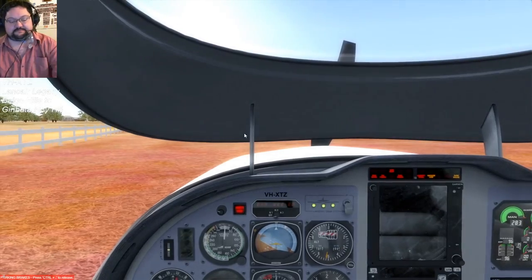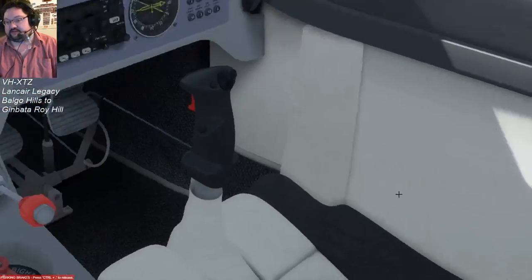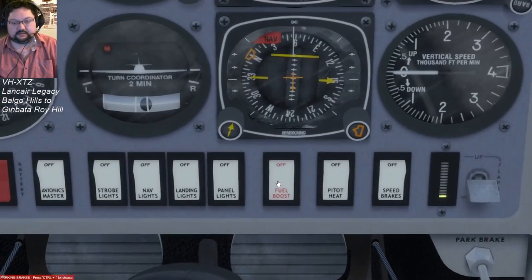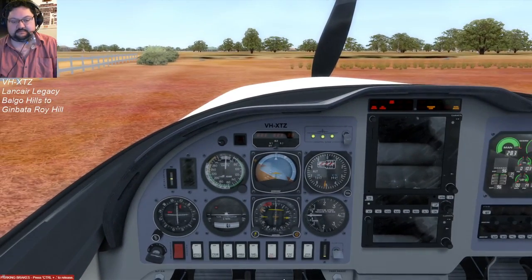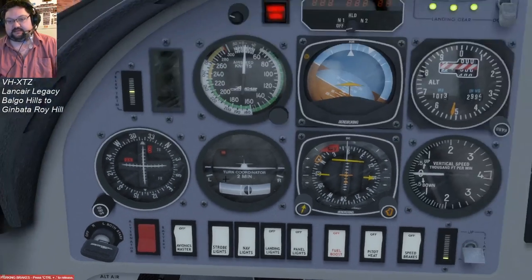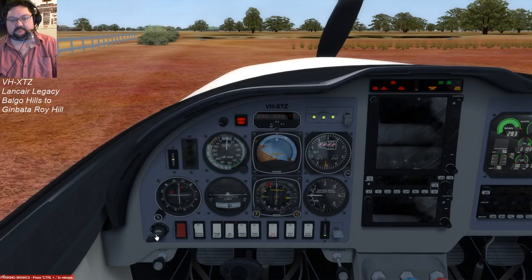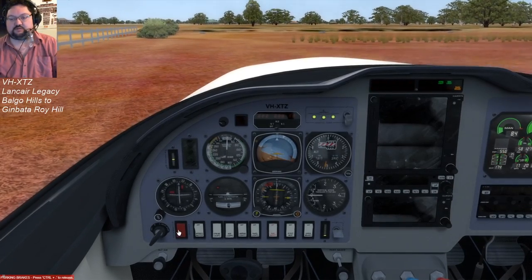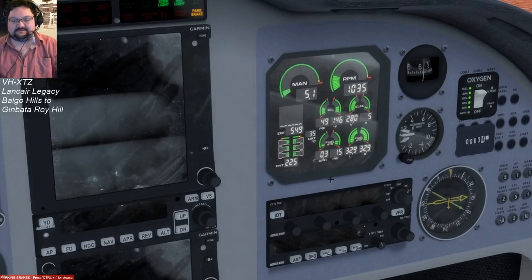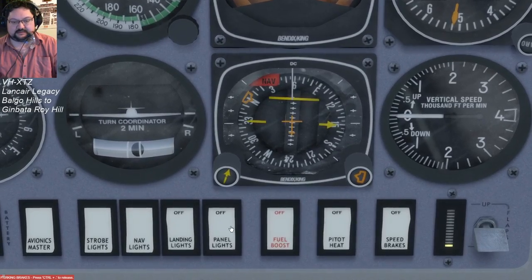Alrighty, let's drop the canopy. Not much hoo-ha, we're just going to go full there. Break up the prop a little. Fuel boost, give it a couple of seconds. That's probably enough. Nav lights, strobe lights. Clear prop. Looking clear out there. Good start. Drop down to 1000 RPM, ish. Avionics. Might as well turn some lights on as well.